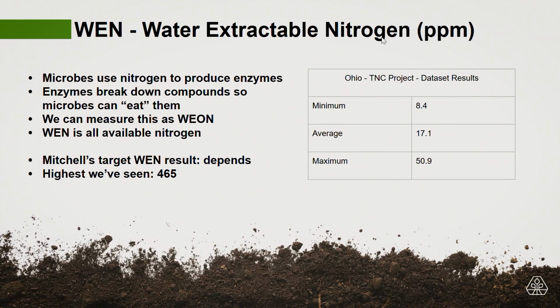We take that times 2, which means we've got 40 to 80 pounds of nitrogen readily available in the organic form. So the more readily available organic nitrogen we can get out there, the less we have to supplement. That's where we've been able to do it at scale.